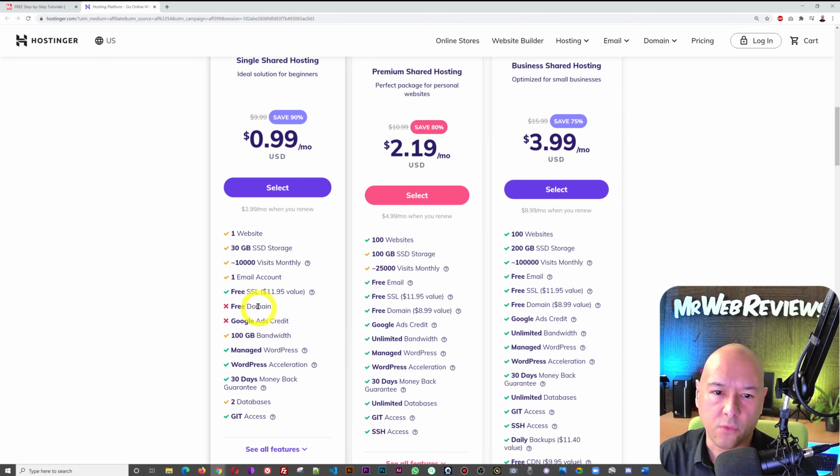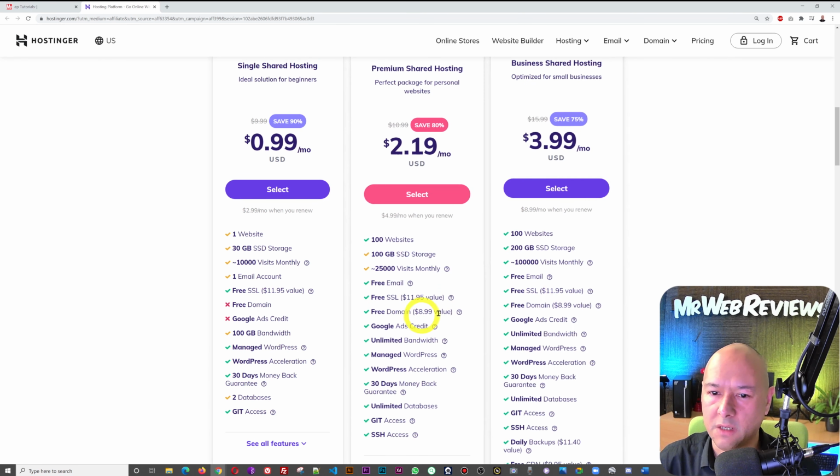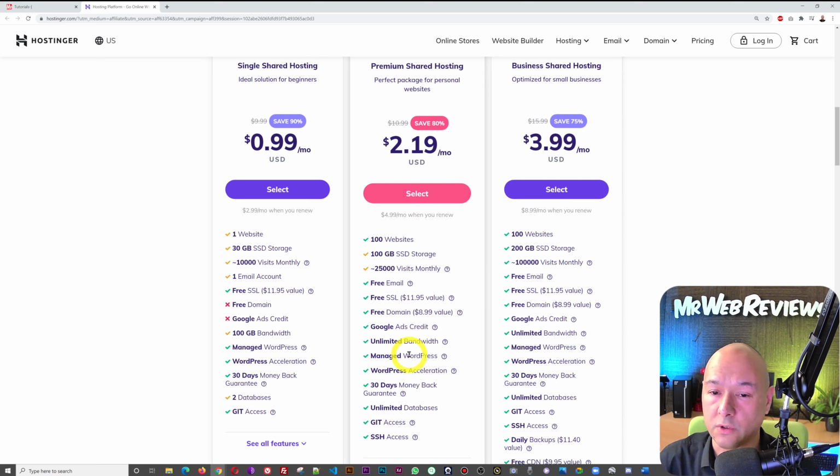As you can see here, we have 1 email account on the single one. So you have yourdomainname.com, and you can only have 1 email. So it could be info@yourdomain.com or hello@yourdomain.com, and that's it. With those 2, you can create as many email inboxes as you want, so you can have info@, hello@, accounts@, sales@ and so on, or maybe different emails if you have different sales reps or employees.